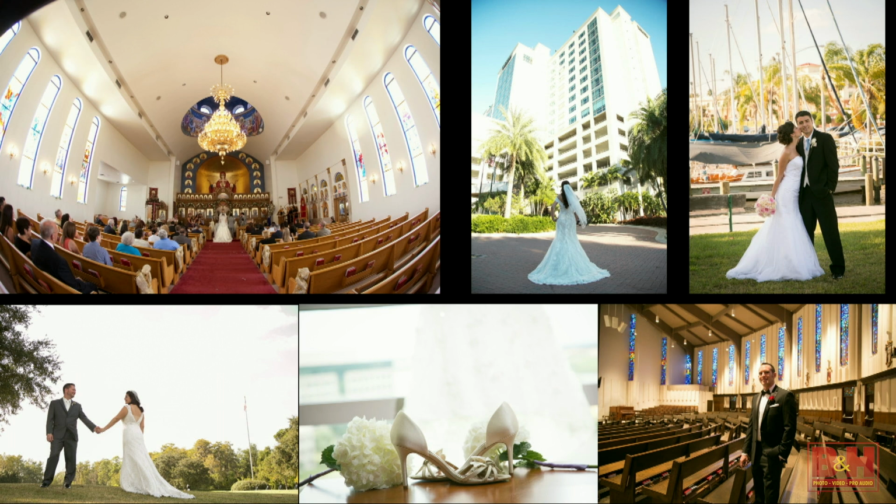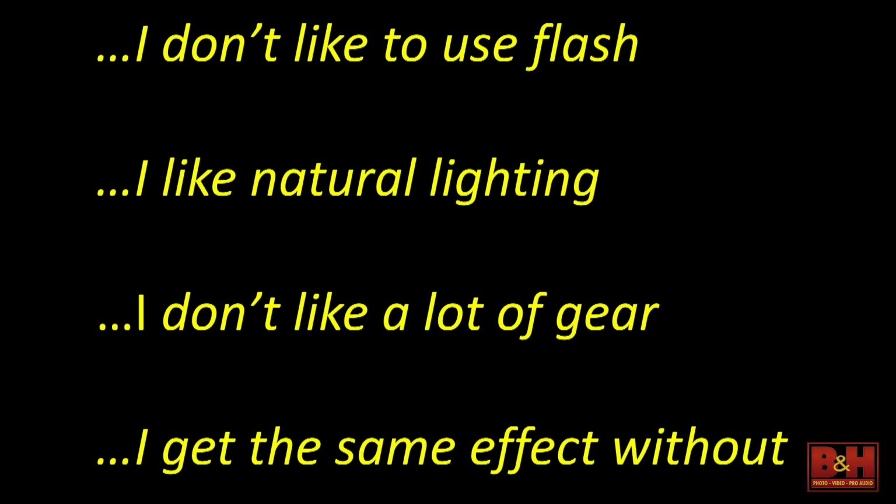When I first look at these photographs, I think, yeah, they're kind of nice. But as I look at them more closely, the one thing that hits me about all of them is they all look washed out. There's no real saturation in the colors. And I see a lot of photography like this today, and these are some of the reasons why.